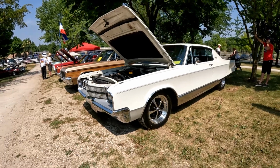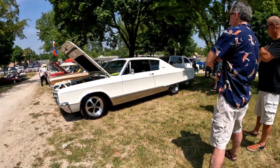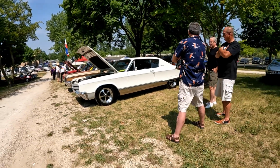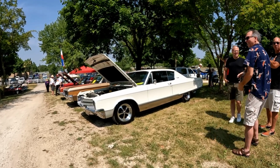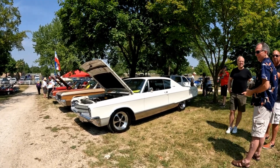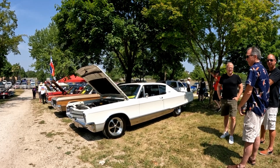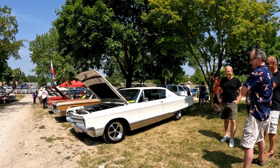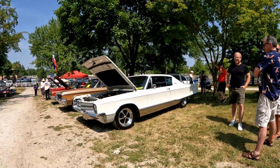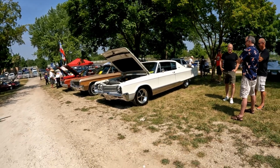How are you gentlemen today? Good. Beautiful day, isn't it? That's beautiful. Beautiful car too. I would say thank you, but that one's not mine. But thanks. I can tell you a story from when I was barely in high school. My sister's boyfriend took me for a cruise in one of these. Almost killed us, but man, that was a wild car. That thing had some power. It was a lot of fun. You didn't feel anything. Oh man, you're just floating.